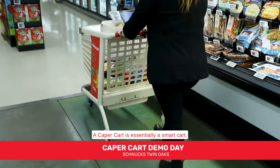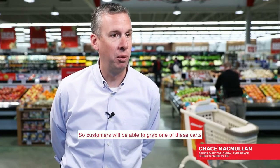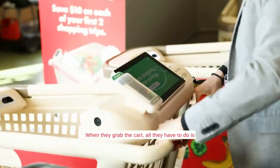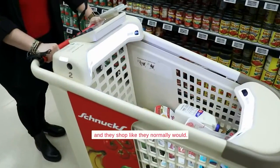A Caper Cart is essentially a smart cart. So customers will be able to grab one of these carts at our Lindenwood and Twin Oaks stores, and soon to be Cottleville. When they grab the cart, all they have to do is log into their Schnucks Rewards account, and they shop like they normally would.